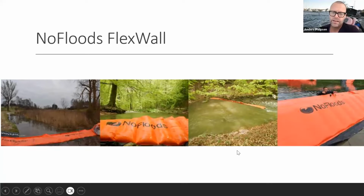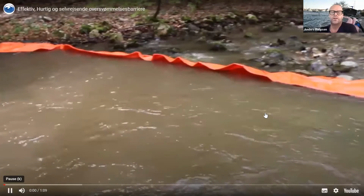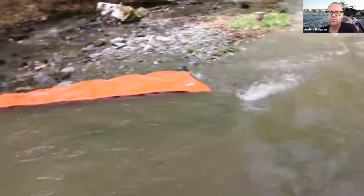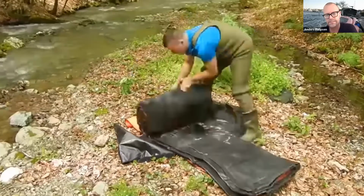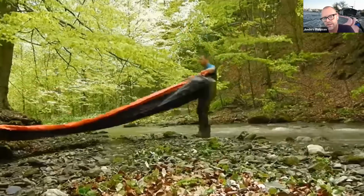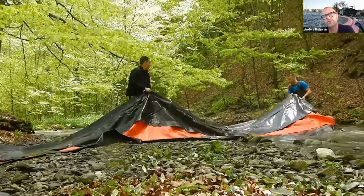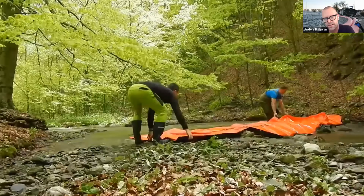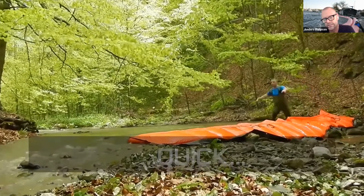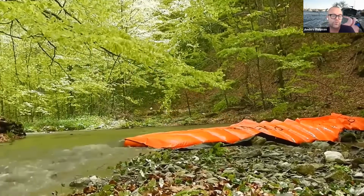The flex wall is the self-rising barrier. Great alternative, easy to redirect water, basically packed in a bag. So the weight of a 10-meter section is the same as 1.5 sandbags. And here we have a 10-meter section, basically replacing about 50 sandbags per meter. So about 500 sandbags are replaced in less than a few minutes. So here we show how we easily redirect water.